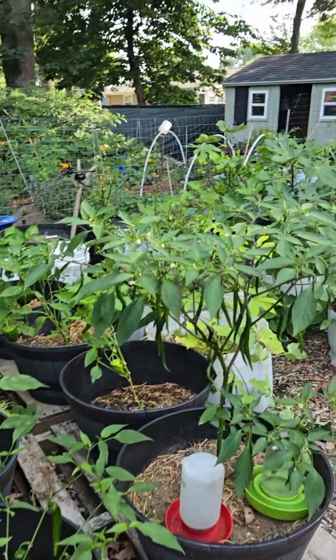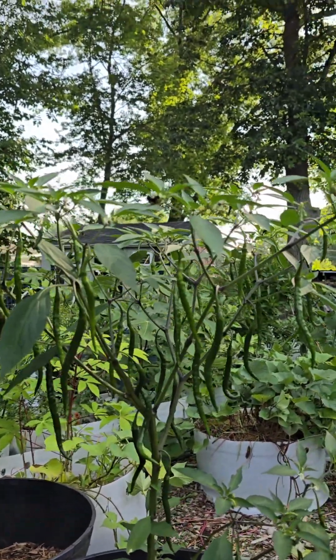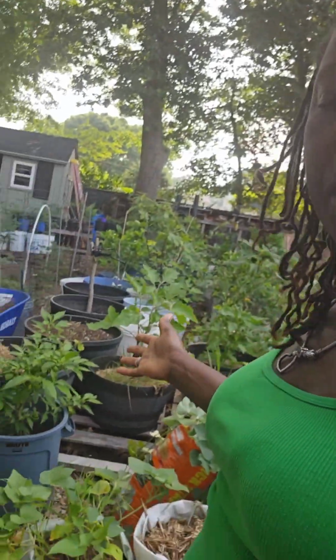And these pollinators are just beautiful in my peppers. They pollinate in my cayenne pepper. As you can see, I have tons of peppers growing on the tree. But I'm just being distracted because I just walked out the door. So I'm just doing my normal everyday routine morning walk in my garden.